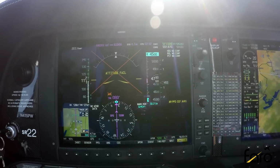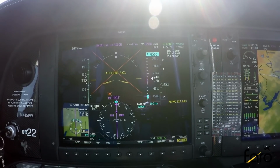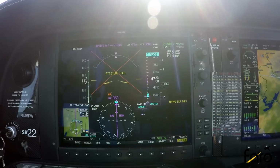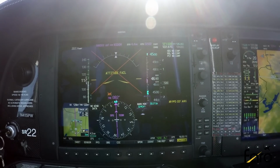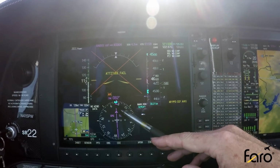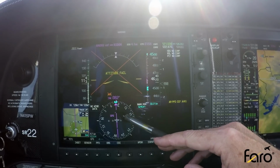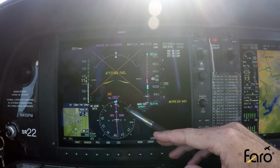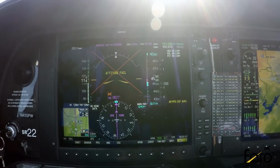All right, 4,800 descending 4,500. We're about 2 minutes from Rideau intersection, so he's going to have a little bit of time to level off here. You can see he's keeping his course right on centerline, and really the key is having that heading indicator, or the heading bug, right above our course, and having his track right in the middle of that blue heading bug. That'll keep him dead on center through all of his turns.